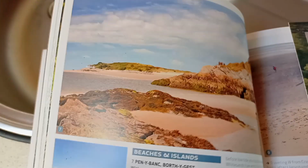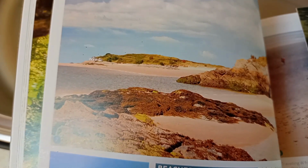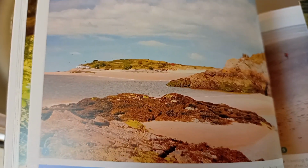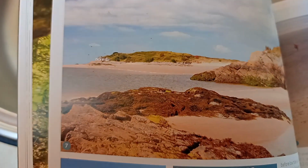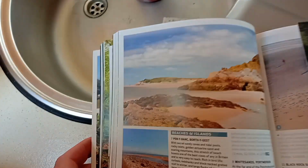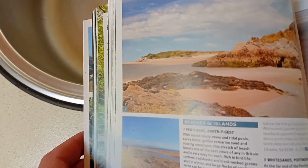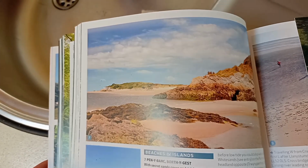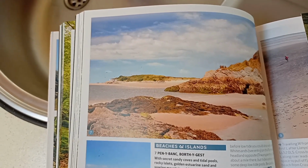So this picture is where we're headed next, and the book, this is Borth-y-Gest in Wales on the Llyn Peninsula. It says, with secret sandy coves and tidal pools, rocky islets, golden estuarine sand and soaring mountains, this stretch of beach boasts one of the best views of any in Britain and is very easy to reach. Rich in bird life, curlews, redshanks and black-necked grebes visit in winter, and large flocks of sandwich terns can be seen in summer. Beware of strong currents out in the estuary.